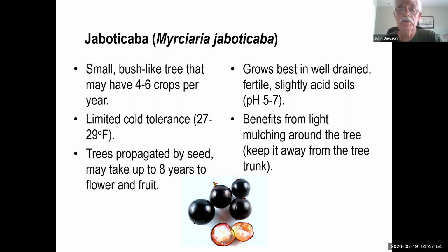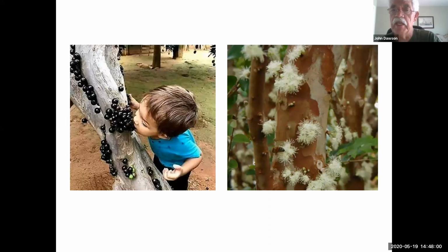Very cold tolerant. Puts out fruit, depending on the variety, 3 or 4 times a year. And the very cool thing is that when it starts to flower, it actually looks like somebody took little cotton balls and pasted them all over the trunk. And when the fruit develops, it's right on the trunk itself. That's a little boy back in Brazil, and you can see a little mango tree in the background.